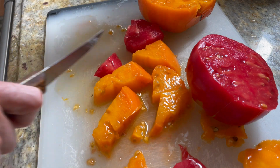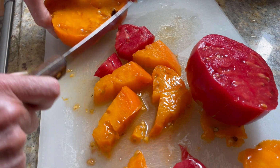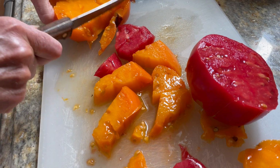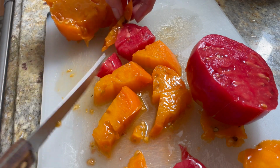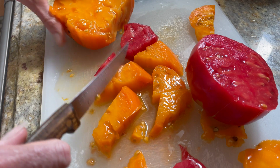So now we're getting to sample all of these different flavors. We'll know which ones we want to grow next year. And like I had said before, my luck is I'm going to want to grow all of them. So I'm going to be a busy gardener for a long time. I'm going to add this into the salad now.